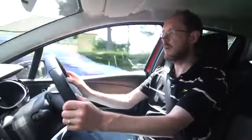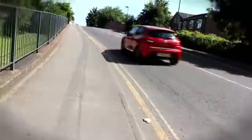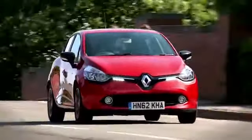The Clio's lightweight and sharp steering make it very responsive and good fun to drive, but it's composed too. You don't have to make any sacrifice in ride comfort or refinement. More than anything, that breadth of abilities is the Clio's real selling point. You can buy a Super Mini that has sharper handling or a smoother ride, but very few other Super Minis provide such an effective balance between the two.